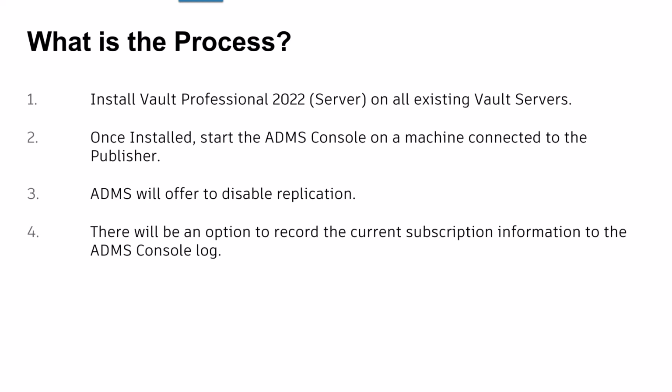Once Vault Professional 2022 or 2023 is installed, on a machine connected to the publisher, start the ADMS console. The ADMS console will automatically offer to disable the replication if you haven't already done it manually. There'll be an option to record the current subscription information to the ADMS console.